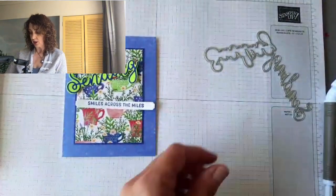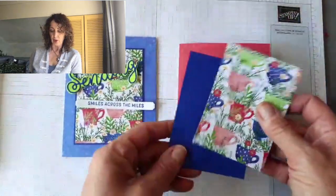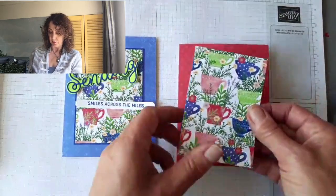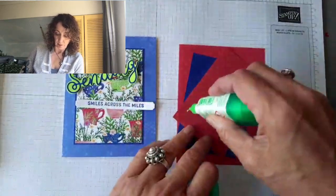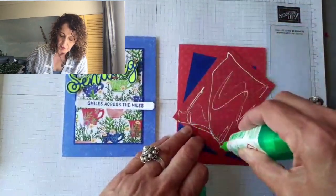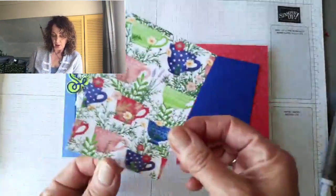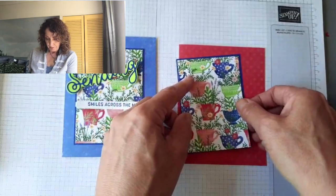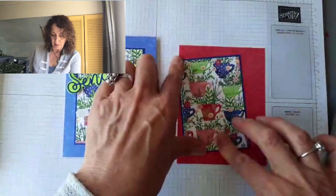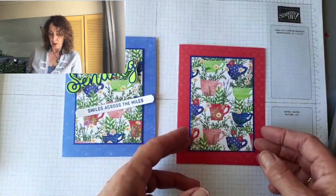And then let's take a look and see what it looks like if we do it in Sweet Sorbet. So we have the exact same measurements. We have 3 inches by 4 1/4, 3 1/8 by 4 3/8. Okay, take a little liquid adhesive. So the neat thing about Stampin' Up! is that their products all coordinate. The pattern paper has the same colors as your ink pads, as your cardstock, so it makes it super easy to create a beautiful end product. You don't have to go searching for things to match. It's just like when you go shopping for clothes in a store. It's so nice when they have everything you need under one roof.